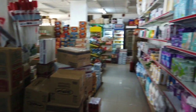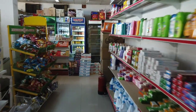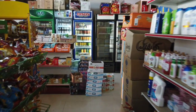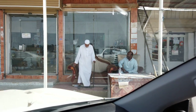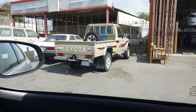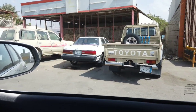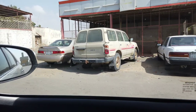And this is called the Bakala. Two businessmen. And Saudi Arabia is famous for their Toyota Land Cruisers, from the oldest to the newest.